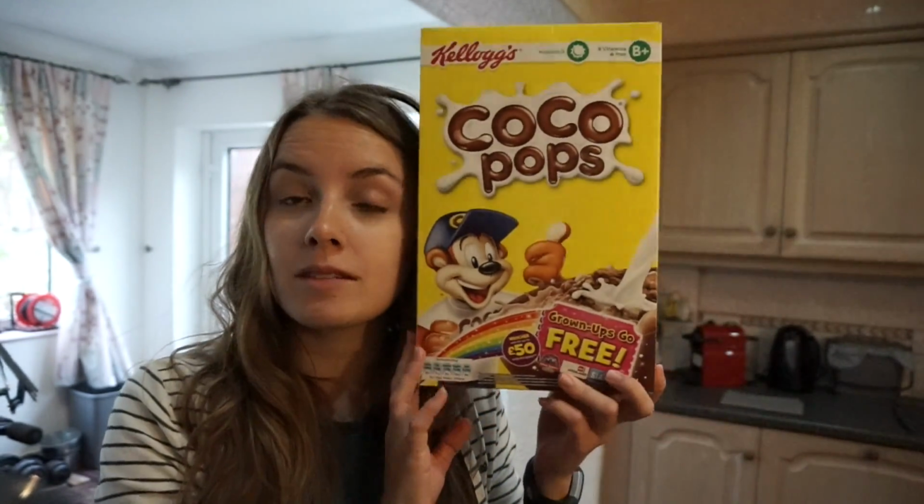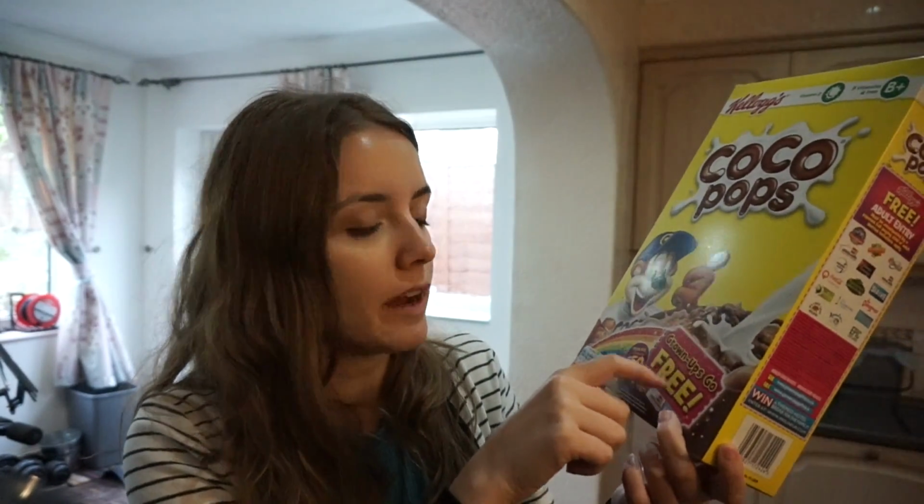I think it's like oatmeal crisp. No, it's something crisp. And it's crunchy and it's still kind of sweet, and it's just my favorite, and I always get it. And it's always there, and I can't find anything similar to it. So right now, I'm stuck with Cocoa Pops because I'm an adult, and plus it comes with a free voucher thingy, so that's important.